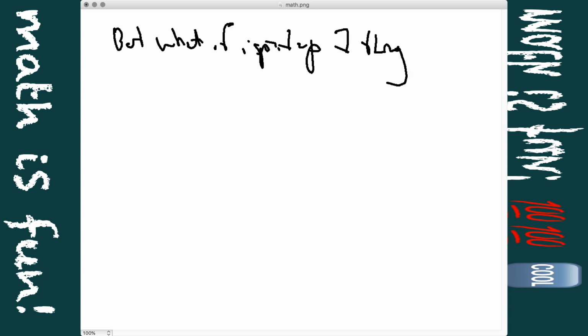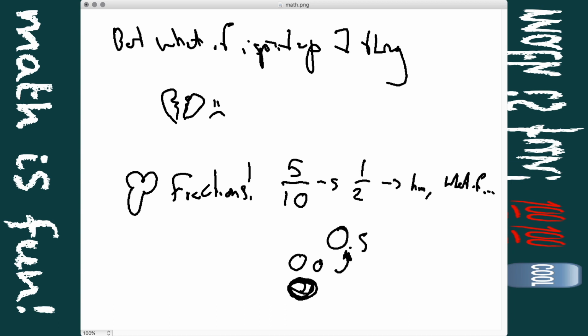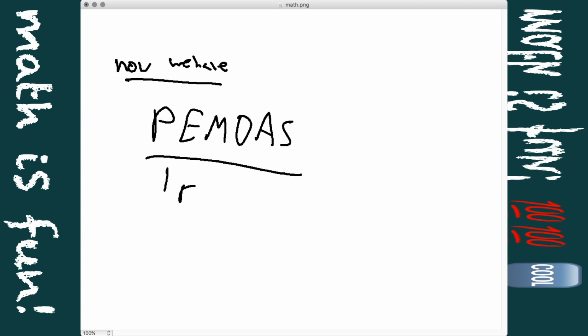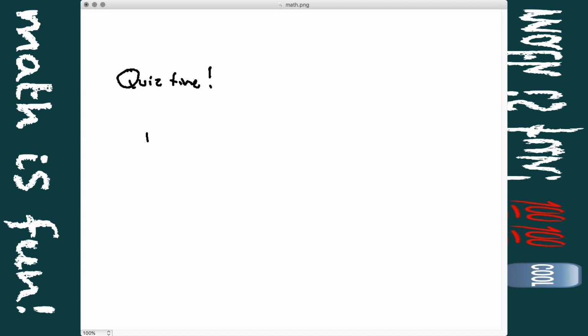But what if I split up one thing into multiple parts? Then, broken heart, get fractions. 5 over 10, 1 half. Half a heart, you're dead. 0.5. Oh, right, decimals. That's a thing that you can get by using base 10 again. Isn't that fantastic? PEMDAS. You now know every operation.